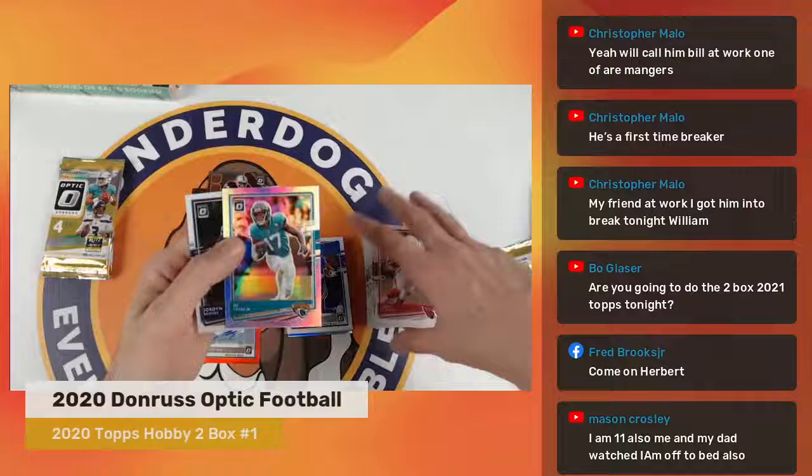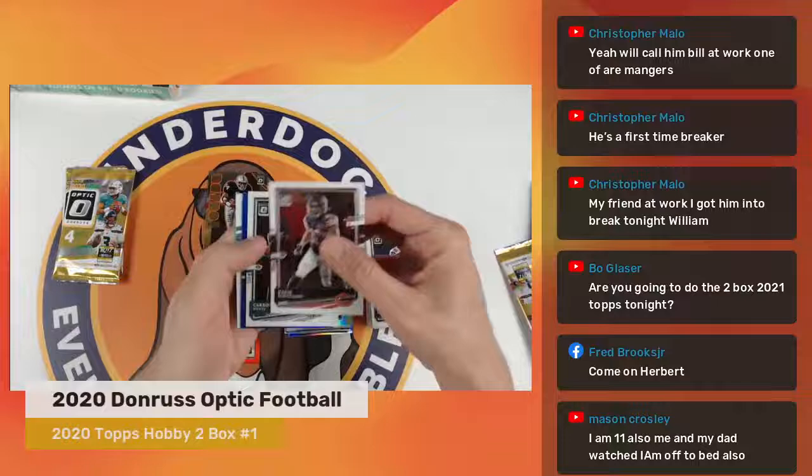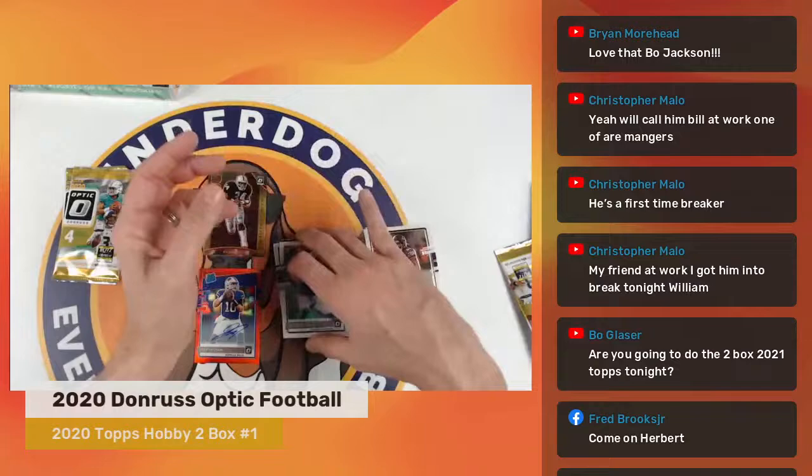DJ Shark, silver. Oh, here we go. A nice little Tua coming up. David Montgomery, Carson Wentz. Amari Cooper, blue to 179. Whoa, I almost dropped that one. I caught it, though, guys. That's Dallas Cowboys, Jake Filbert. And there's a Tua, Miami Dolphins, Chris Malo.